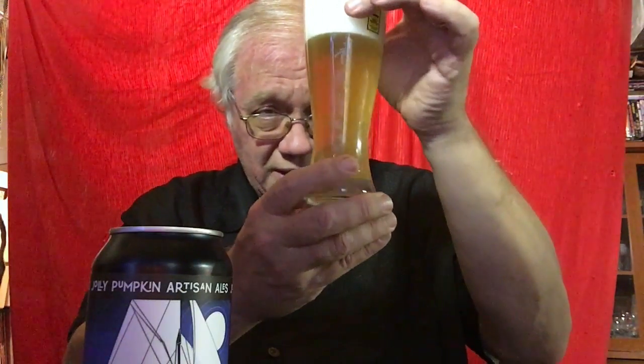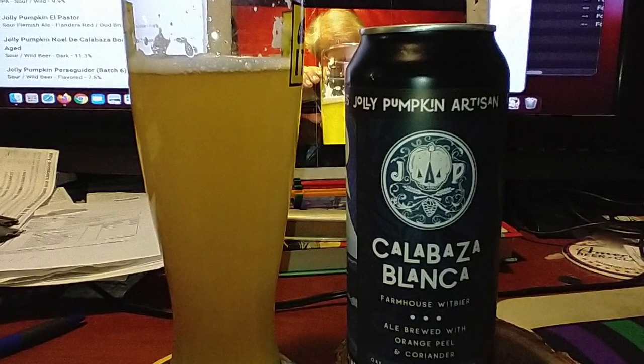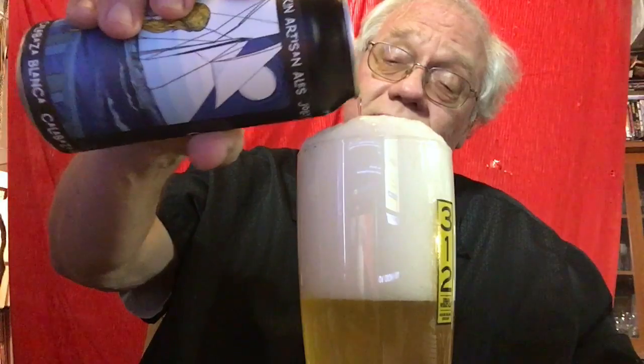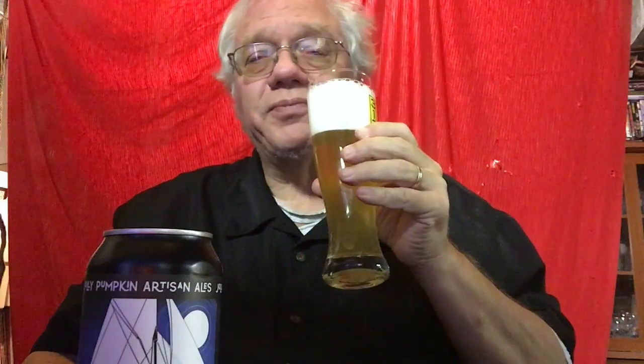But we'll take a picture, hopefully, of this and show that it's a very cloudy, pale, hazy yellow color. Almost white, which is why it's sometimes called a white beer, but I think the word wit refers to the wheat that is in the malt. We can do a nice pillowy head here. There's some of that coriander just trying to get through the foam. Very slightly tart taste, just trying to get to the top of it here.